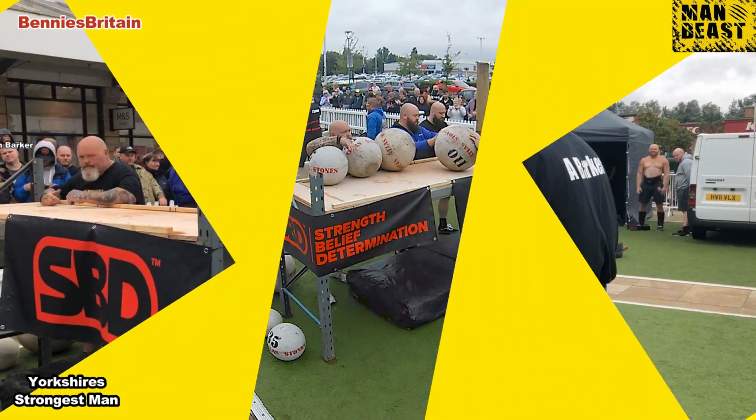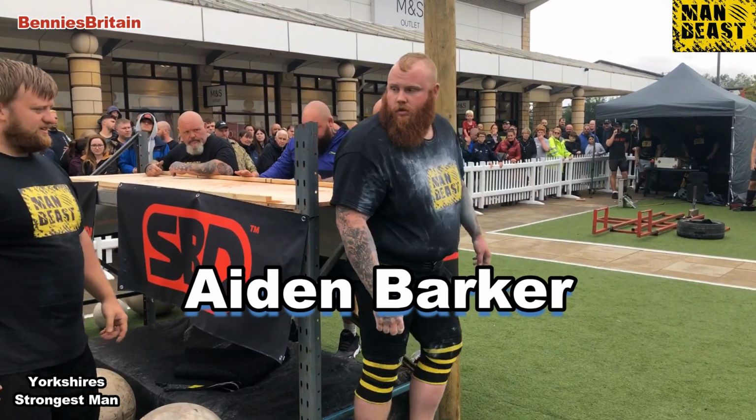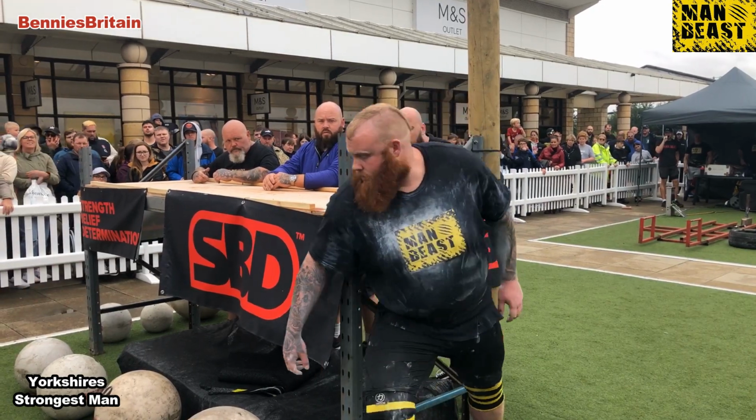Absolute quality. We had to put the stones on at this event at Yorkshire's Strongest Man. We did deliberate on whether to put the stones in, but it is a famous event. People love to see it, people love to have pictures taken with the stones as well. And it's an exciting one.